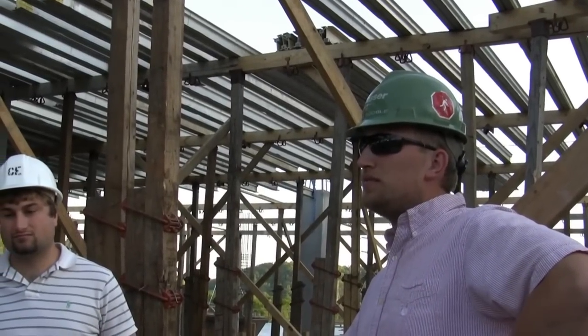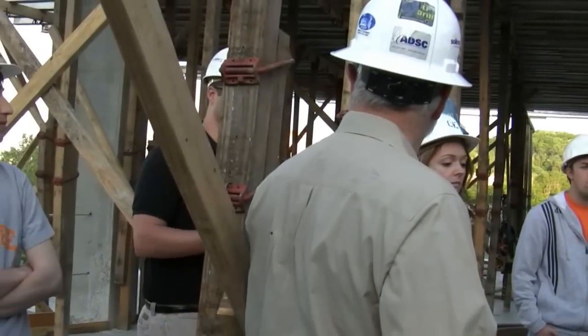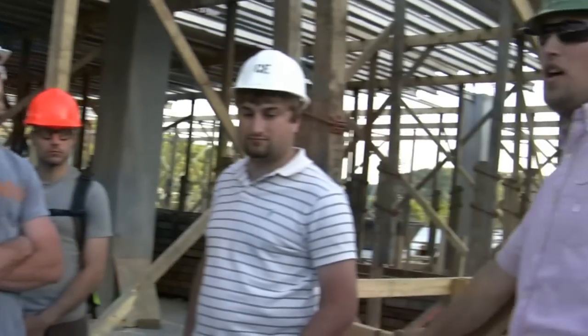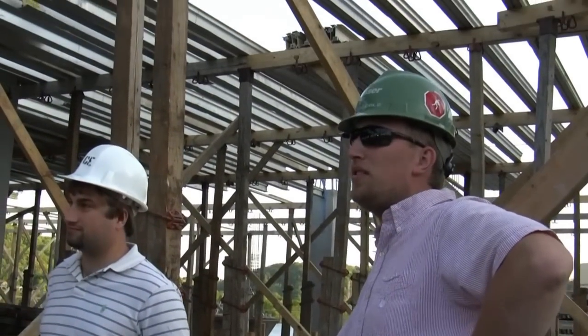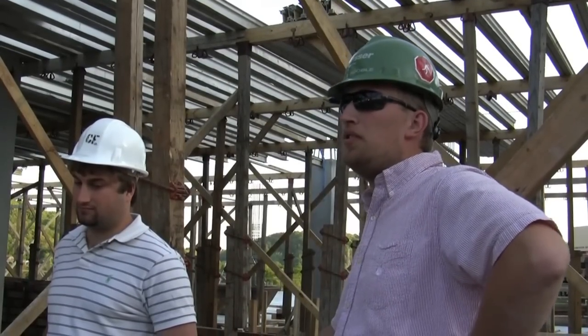How much of this job is Messer's skilled labor compared to just subcontracting? Dollar-wise or percentage-wise? Activities. We have the columns. We have the blocking, like miscellaneous rough carpentry. We have doors and hardware. So it's not a lot. I think typically on Messer jobs we get 3 to 5% of the workload.